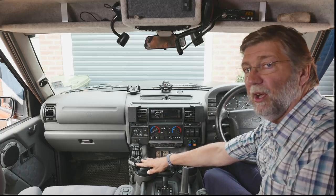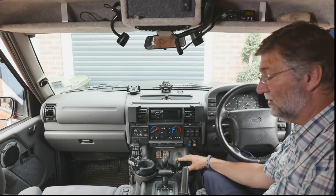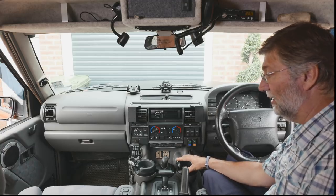Two cup holders fitted in here. We found these to be very, very practical, really useful to have them where they are, and it's an ideal location.